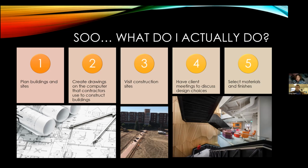Wow. As you can see in this picture on the right, that wood wall took a lot of coordination. I didn't work on that, but it took a lot of coordination. So you have to talk to the client about, do we want to extend this all the way up? Because it's obviously a high price item. Yeah. And so selecting finishes and materials is another part of that. And we often work with interior designers too. They're part of the design team, depending on how big the project is, and they'll help make some of those decisions.